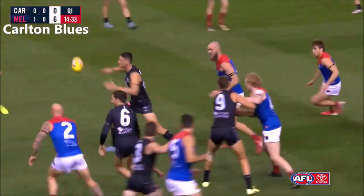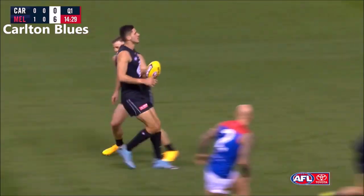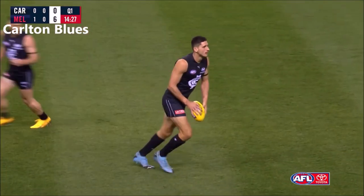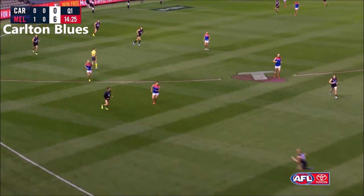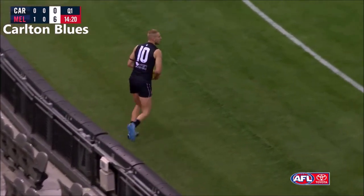Has an impact as soon as he comes on. High contact, and it's going to Pittonet. Ed Curnow running with Jack Viney. Jack Viney superb in that first game against West Coast. So he's got Ed Curnow, who's one of the best run-with players in the competition, for Carlton.